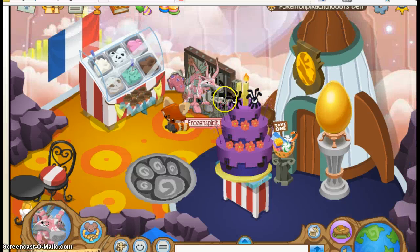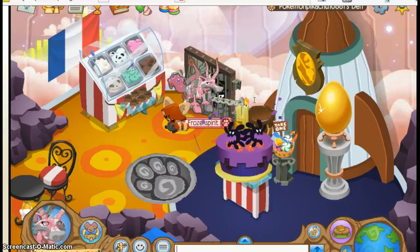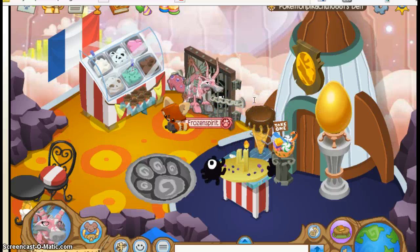Hey guys, I'm back, and if you notice that the wolf and bunny figures turn into phantoms, if you click on the phantom, it eats all the cake, they explode. Then it turns back to a normal cake.